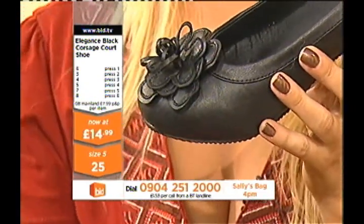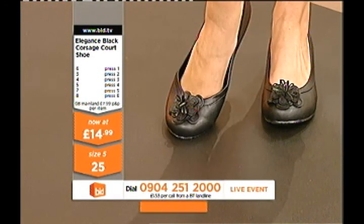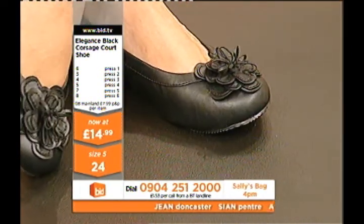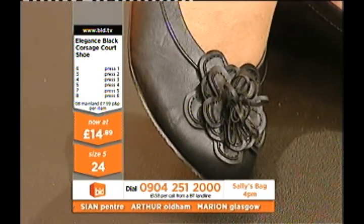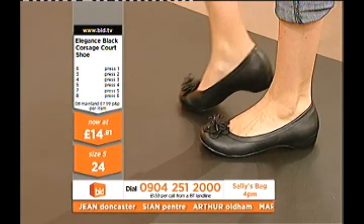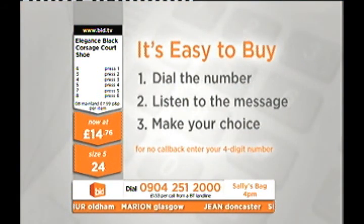I've got 25 remaining in that size 5. 09042512000. One for the 6, two for the 3, three for the 4, four for the 5, five for the 7, and six for the size 8. Jean in Doncaster, I've got Sean in Petrie, I've got Arthur in Oldham, I've got Marion in Glasgow. £14.86. My 3s, 4s, and my size 8s, I am single figures now. Marion in Glasgow, Jean in Doncaster, £14.76. I've got 24 remaining in that size 5.